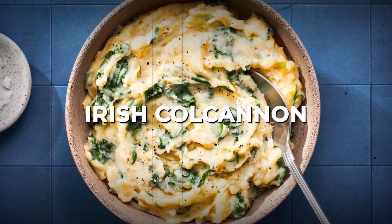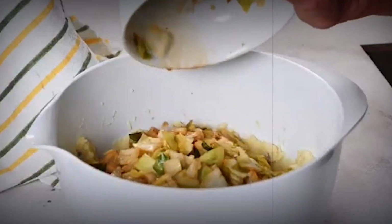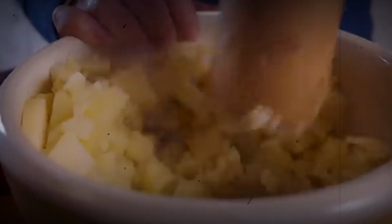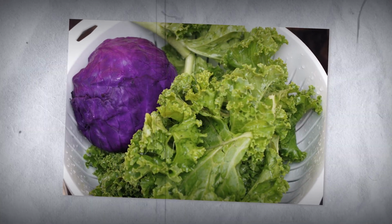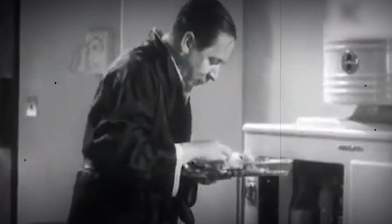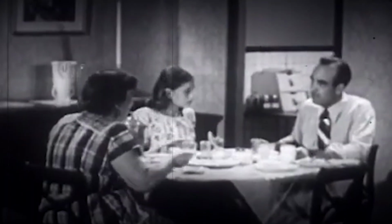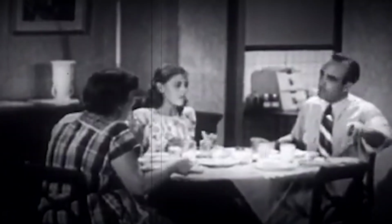Irish colcannon. Few dishes capture the spirit of comfort and thrift quite like Irish colcannon. Imagine a steaming bowl of creamy mashed potatoes, swirling with tender ribbons of cabbage or kale, dotted with bits of buttery green onion. It's a simple dish, born of the old Irish countryside, where families fed many from the earth's humble gifts and little else.